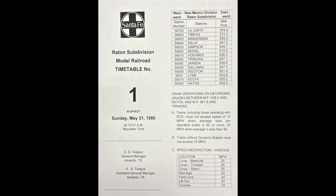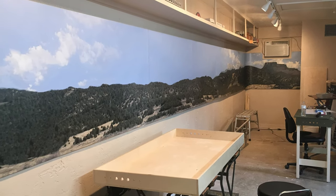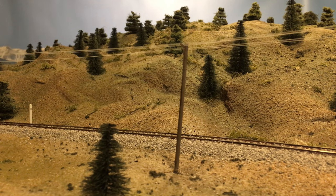Electrical, bus, 12 gauge, stranded wire. Track feeders, 22 gauge, stranded wire. Lighting, Lithonia 48-inch track lighting bars with LED daylight floods. Control, Digitrax digital command control with Wi-Fi throttles. Decoders, Tsunami 2.